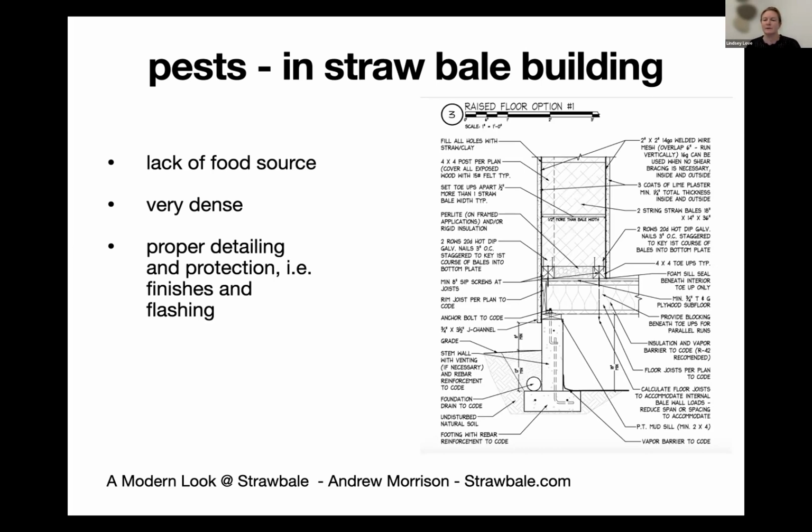So this is just a pretty typical foundation detail that you might see in a cold climate. There's no insulation on the foundation. It's missing some other things, but it does indicate that you've got the bales raised above the ground plane, and they are going to be very dense in there, and you've got your plaster bridging all those gaps. There's just things to think about. You need to consider good design principles in an unconventional building, even more so than you do in a conventional building.